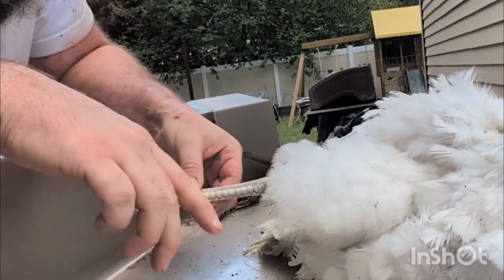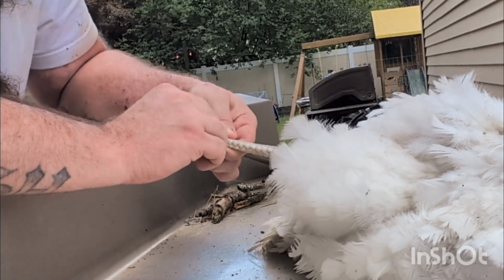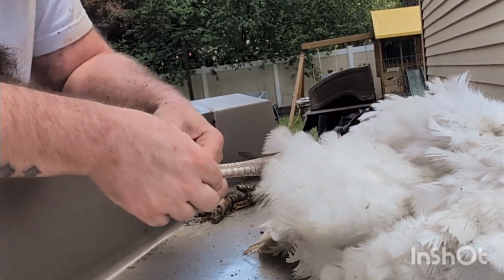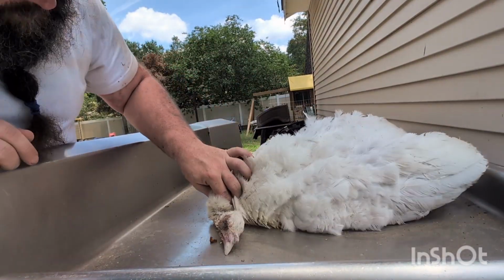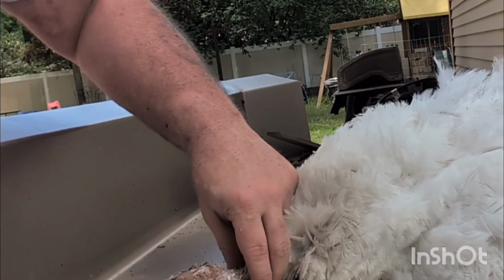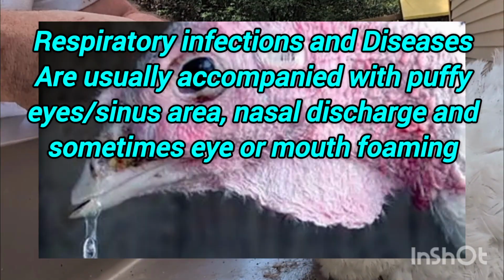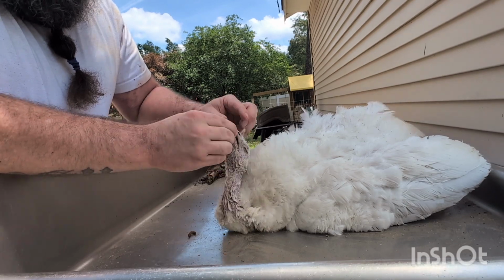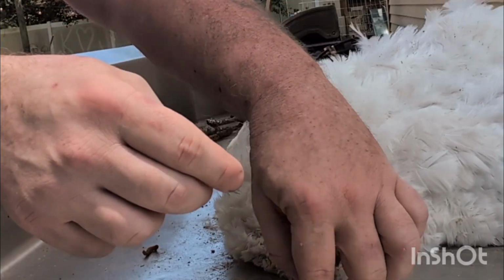The feet, same thing. If we have any scaly mites, anything like that, I'm gonna pull up the scales. With the scaly mites, you'd be able to just pull these off, and I can't. But on the nose, there's nothing coming out of the nose. And then I do want to check inside the mouth. There's nothing inside, it's dry.